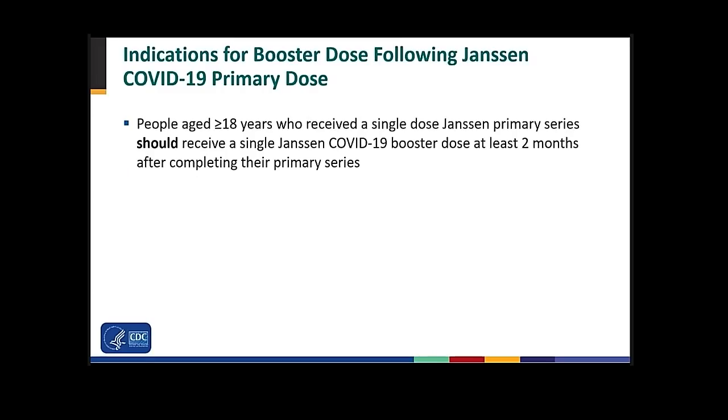Next slide, please. For people who received a Janssen primary dose, the indications for boosters is much simpler. All people aged greater than 18 who received a single dose of Janssen primary series should receive a single Janssen COVID-19 booster dose at least 2 months after completing their primary series. Next slide.